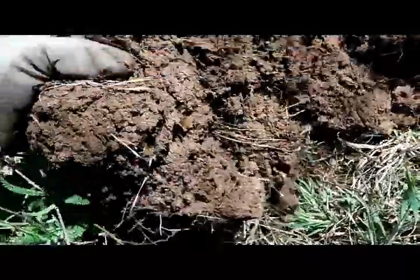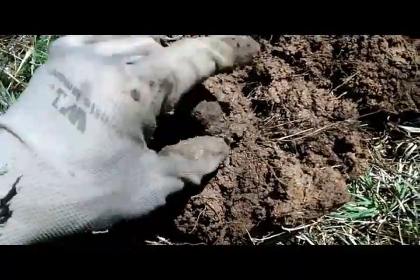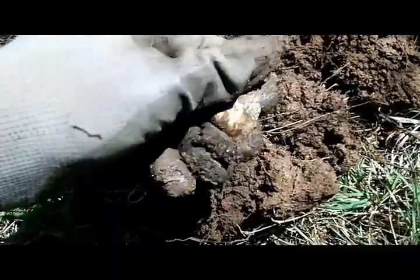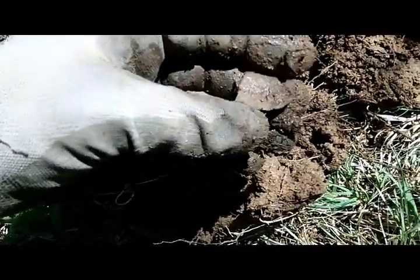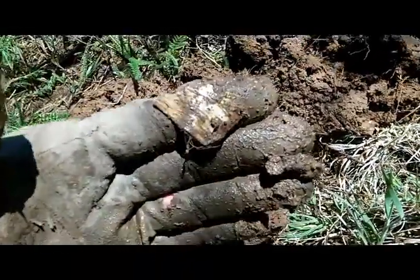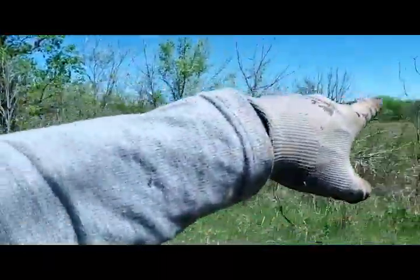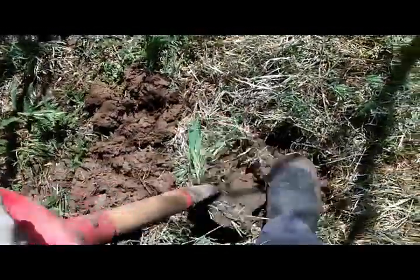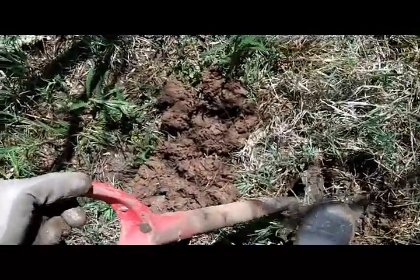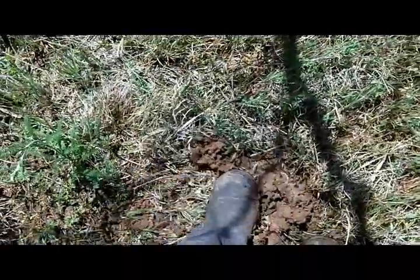Well, as soon as that sun gets on that, there it is right there. Piece of aluminum. Yeah, it looks like a piece of aluminum scrap. Oh, I just dropped it. Well, the road is just right there, so we could have things that blow in. And that probably did. Oh, this stuff is so sticky. Might save this for a drier day. It's hard to sift through the dirt when it's that wet.